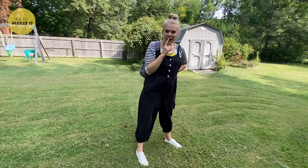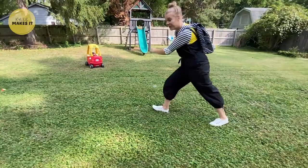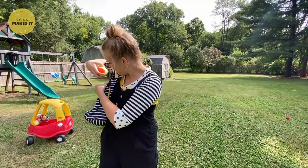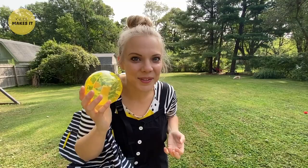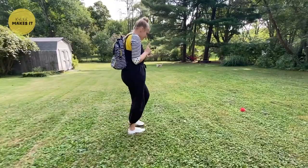Let's go on a hunt. Do you know what kind of ball this is? It's a tennis ball. This would make a great Mercury. Oh, there's a ball in this car. This ball lights up. You know what is the brightest planet? Venus. Let's use this one for Venus. Mercury, Venus, we got Earth.